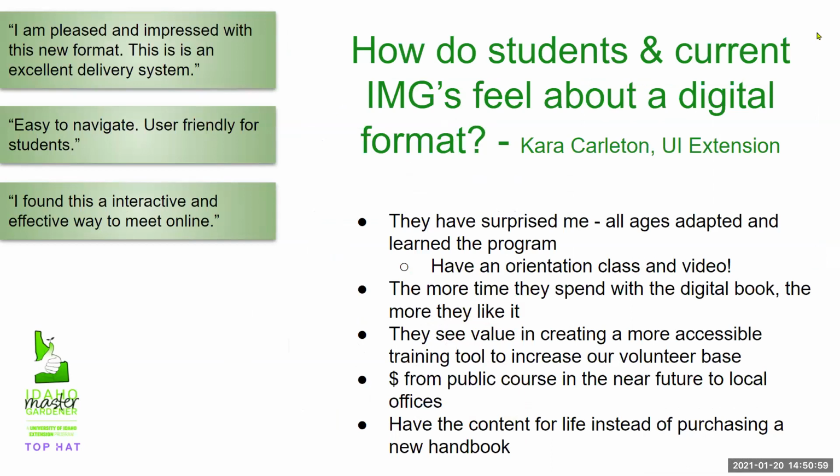So I have quite a few evaluations after each class that they have been gracious enough to fill out. Some of the questions that have come up, of course, are how does this relate to the different age demographics that we have? And I am pleasantly surprised at how everyone is learning the program along with myself. The key has been having an orientation class and videos to help them navigate this.